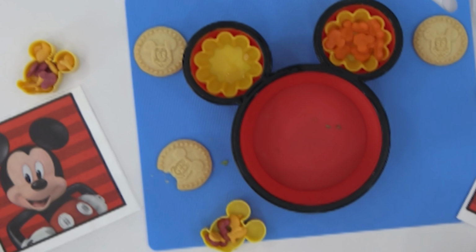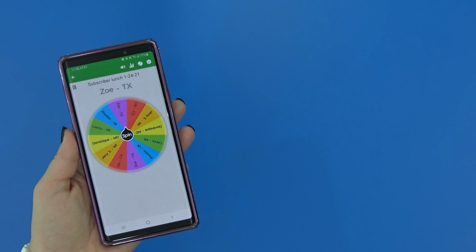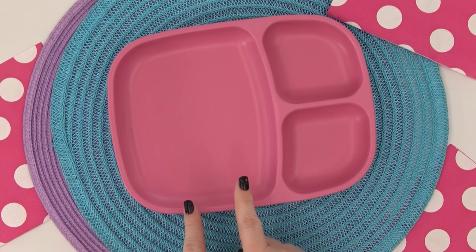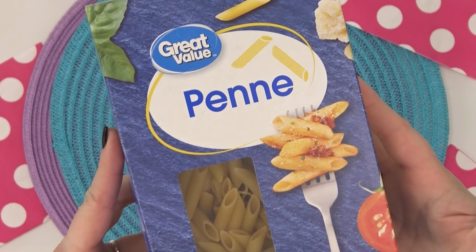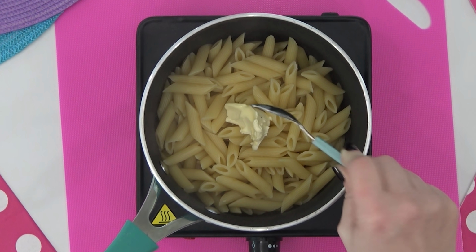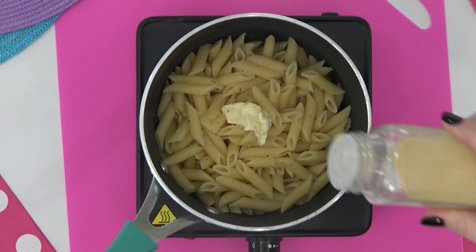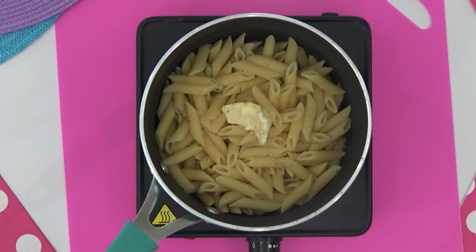Of course. Now that brings us to a lunch idea sent in by Zoe, and Zoe is from Texas. Now for Zoe's lunch, I am going to go ahead and use lots of pink and polka dot because I know she loves that combo. And for her main dish, I'm going to start by cooking up some plain penne pasta. Now once this pasta is fully cooked, I am going to go ahead and add a little bit of butter, some salt, and a tiny bit of garlic powder. I just want to add a tiny bit in here so that it's not overpowering, but that it just gives a little bit of something extra to this pasta.